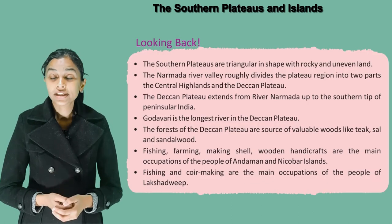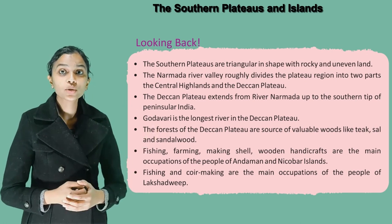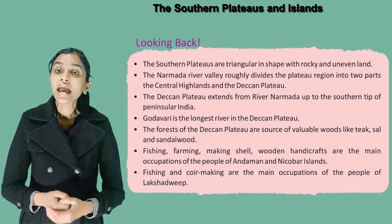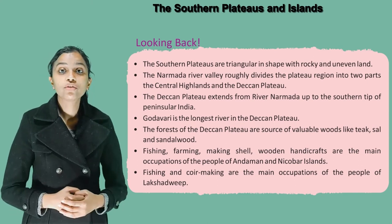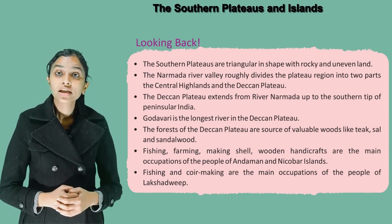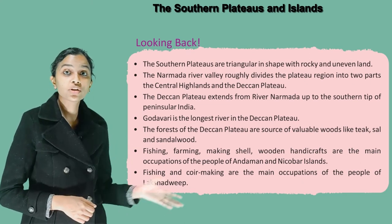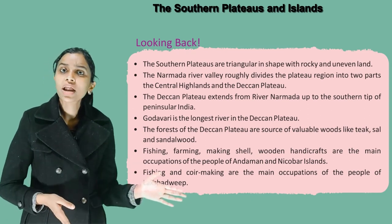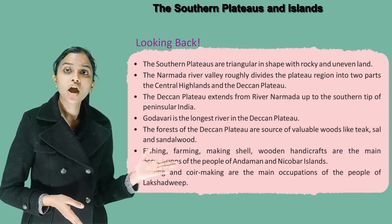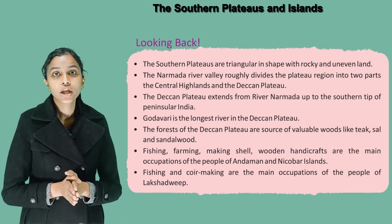Now children, it's time for looking back. The southern plateaus are triangular in shape with rocky and uneven land. The Narmada River Valley roughly divides the plateau region in two parts, the Central Highlands and the Deccan Plateau. The Deccan Plateau extends from River Narmada up to the southern tip of Peninsular India.